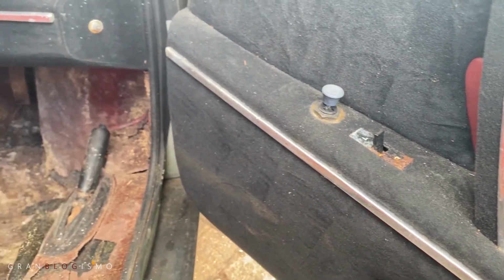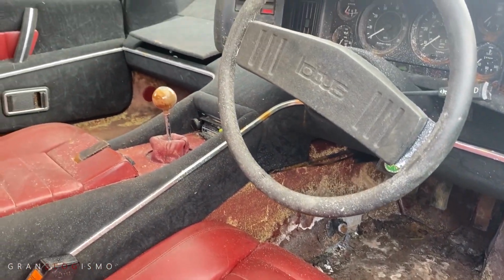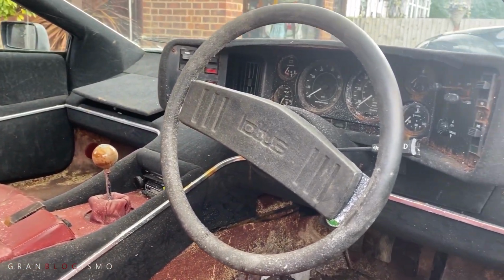The interior is disgusting, so that needs complete redoing as well. And I've not had a chance to look at the chassis, but I'm presuming the worst. I'm presuming we need to take off the body, get the chassis out, blah blah blah. But I'm going to do a more detailed video, I think, once lockdown measures are lifted a bit, because it's stored at my parents' house at the moment.